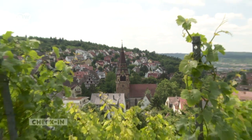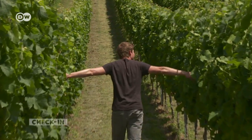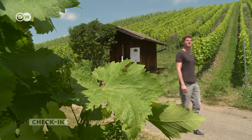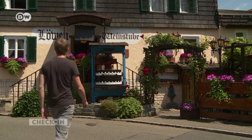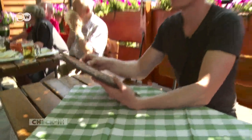Wine is very important for Stuttgart. It's grown almost everywhere on the hillsides of the basin. There are several hiking paths to guide you through the vineyards. And you never need to go hungry, as there are lots of restaurants along the way. It's time to eat and to try some regional wine.